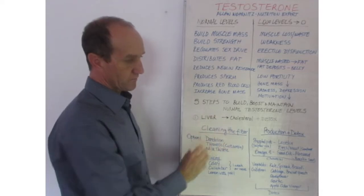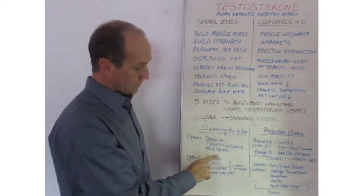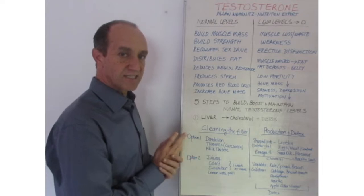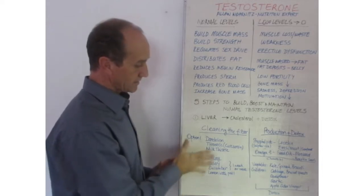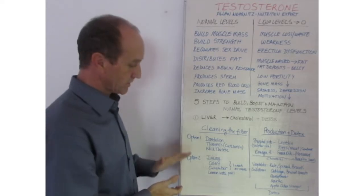This helps to clean the filter. It removes the muck and all that. And another option that works very well is juicing. Juicing is with celery and cucumber. You take half a celery a day and you juice it with half a cucumber. You do it for about a week. You do it in the morning on an empty stomach. That cleans the liver, and do this without too much fat in your diet.